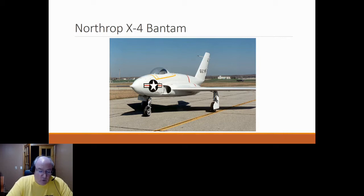The X-4 was designed to see if they could prove the theory that if you eliminated the horizontal stabilizers on an aircraft that would be transonic or supersonic, then it would behave better in flight. As it turns out, again, that wasn't right. They never broke Mach with it.